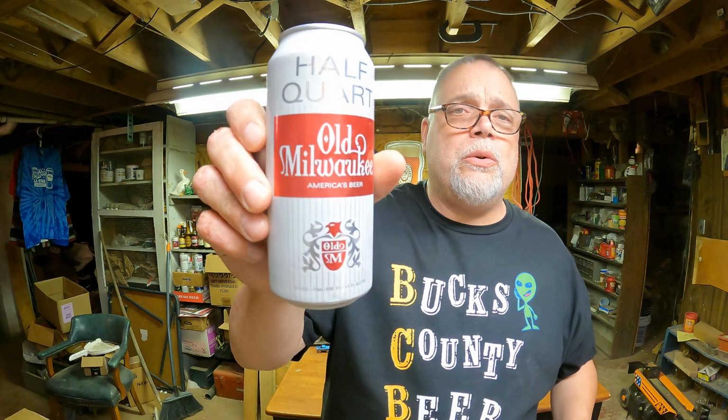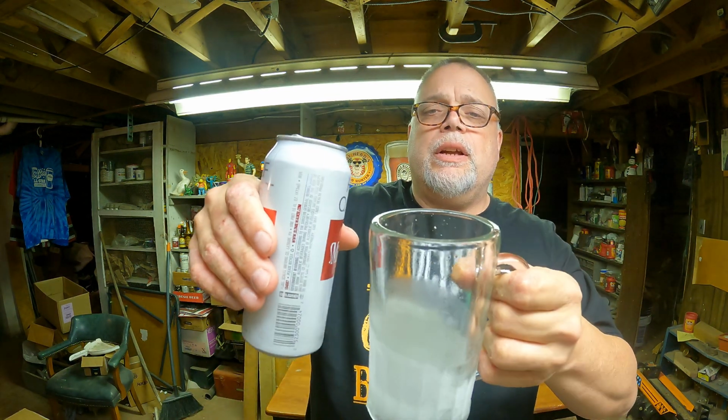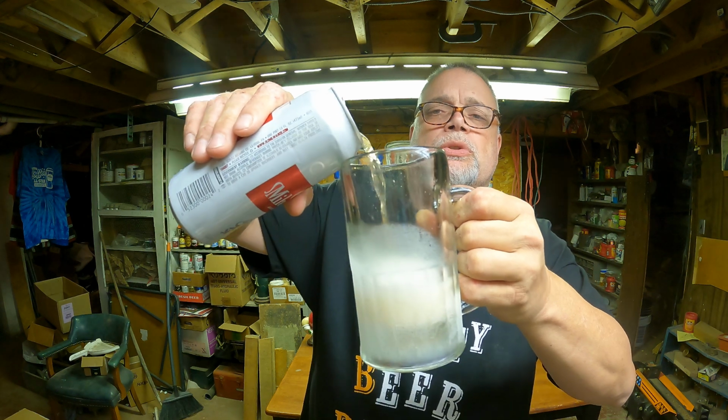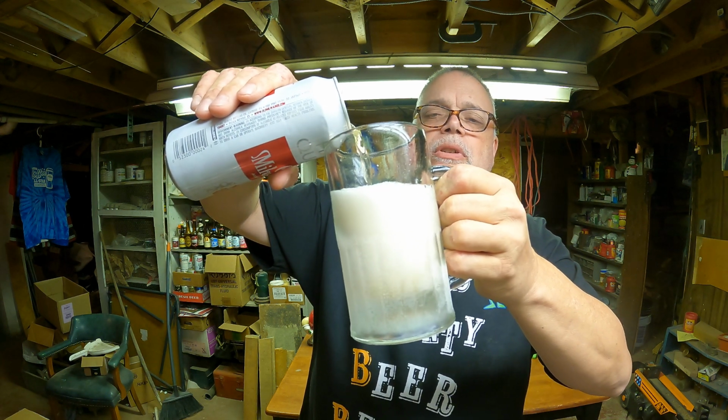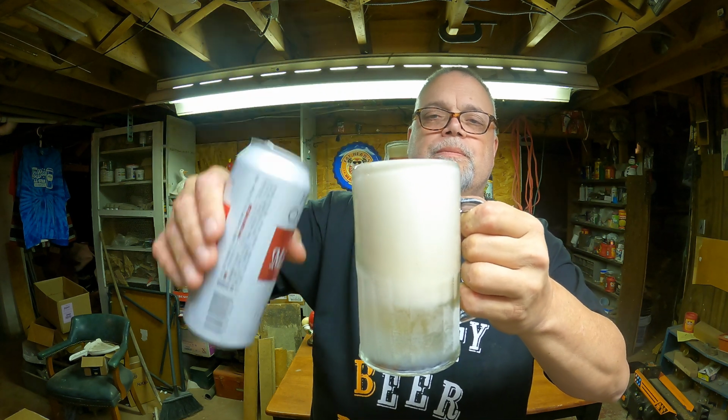So let's get it out of the can. I always like the Old Milwaukee can. I don't really have any very old Milwaukee cans, and this is pretty much the label that I remember through the years. So let's get it out of this can. I brought down a regular traditional kind of frosted mug, not a giant one like I did in the last video. So I'll probably have to refill it a few times because now we have a 16-ounce can. Head. Lots of head.